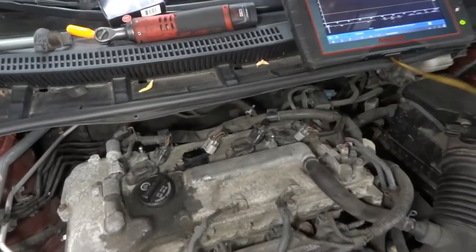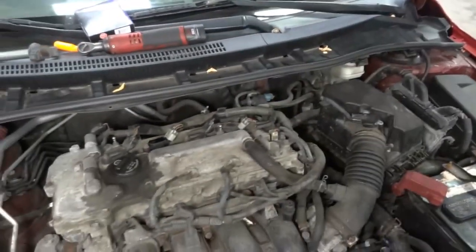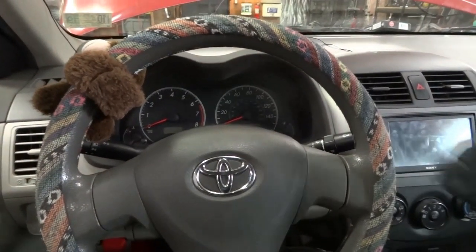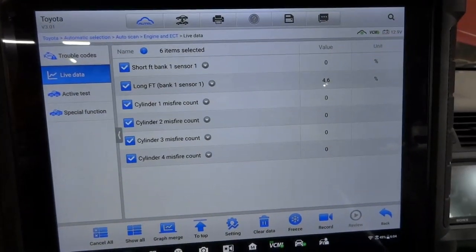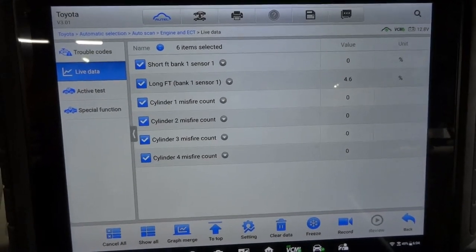Let's get this lab scope out of here. We don't need this anymore. So I'm going to go inside the vehicle and start the engine. Alright, we are back in the vehicle. We're going to bring our scan tool up here. We put a new coil on cylinder number 2. So now I'm going to start the engine. Let's see if this cylinder will keep misfiring.